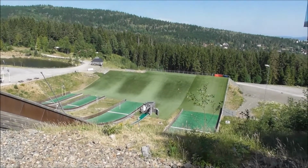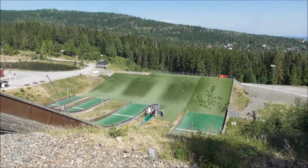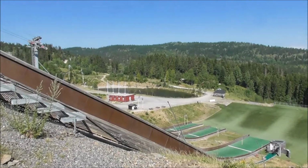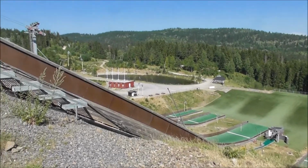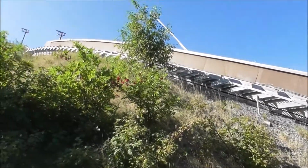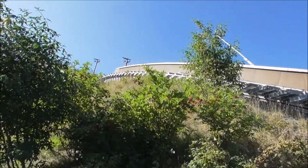A big dog. At the ski lift, this might be a different ski jump hill. I think there's hills and there's hills. Okay, we'll carry on up then.